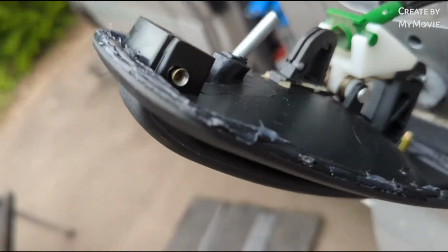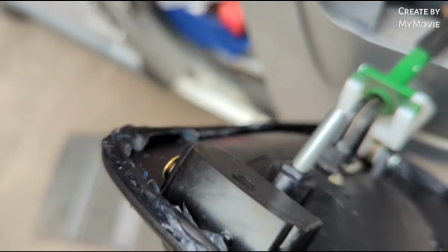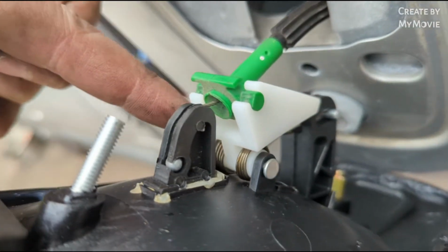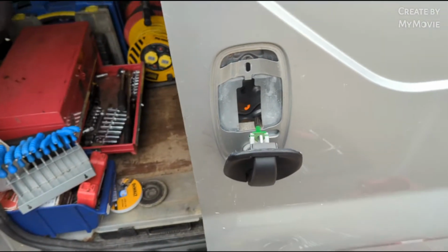Right, so here's the new one. You can see that little ball there has to slot into there, and then the cable goes in there and that clips into there. And then it's a case of just pushing it back in and putting the nuts back on.